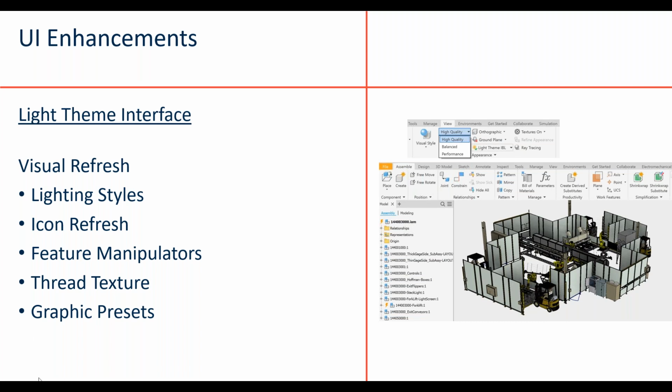Then next, the visual refresh. Various parts of the Inventor user interface underwent a refresh to update their display. It's the following: new lighting styles, light theme and light theme IBL, which is the default, icon refresh, Inventor ribbon and browser icons are updated and refreshed to complement the new light theme interface. Feature manipulators, updated colors that work with the light theme interface. Thread texture, updated thread texture to provide better fidelity.